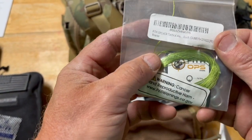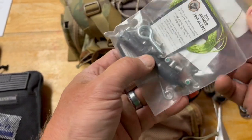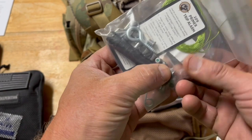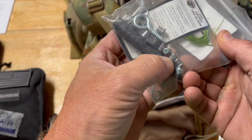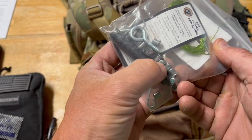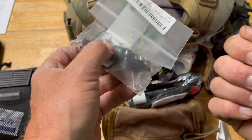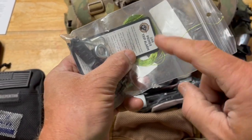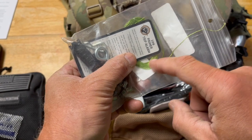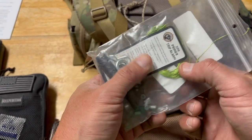5th Ops. This is a perimeter alarm. What it is, you have these primers, and I think these are shotgun primers. You take these shotgun primers, you put one inside there, you pull it apart, put a primer in, and put the pin in. Set up your tripwire, your string, which I'm using spider line for fishing. It's a braided line, which is really tough stuff, okay?